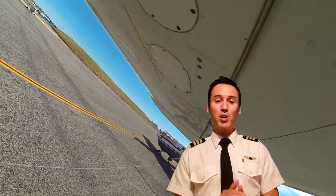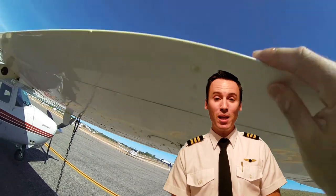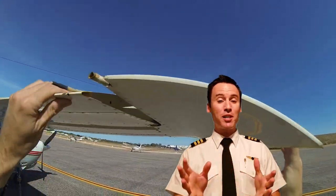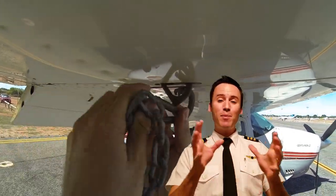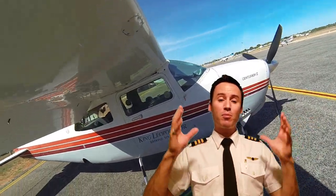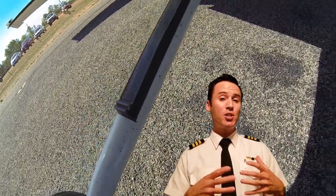After we've done the main inspection, we'll then test our fuel by doing a fuel drain. Unfortunately, I don't have footage of that to show you, but we'll test our fuel as well, and then we're ready for our final inspection of the aircraft before we actually go flying, called our stupidity checks.